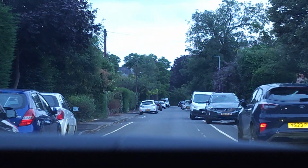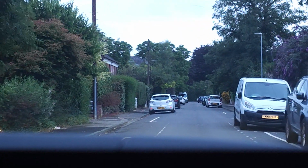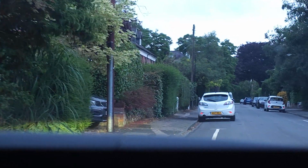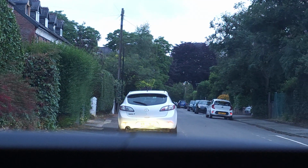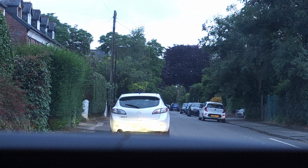And then usually the examiner will say pull up on the left where it's safe to do so. So I'm going to check my mirrors and signal left. And this is a very nice spot to actually stop. So just ensure you don't hit the curb. And that's the end of that test route.